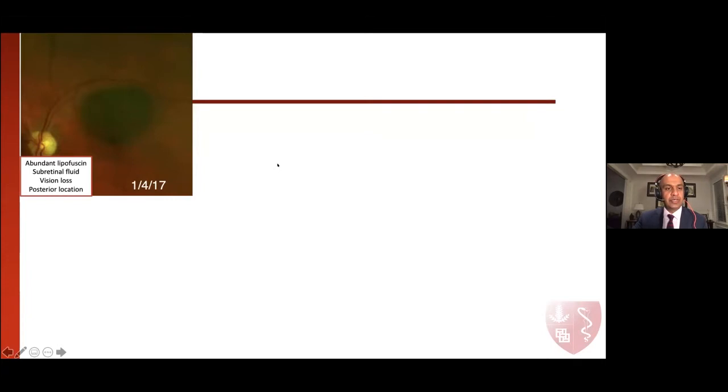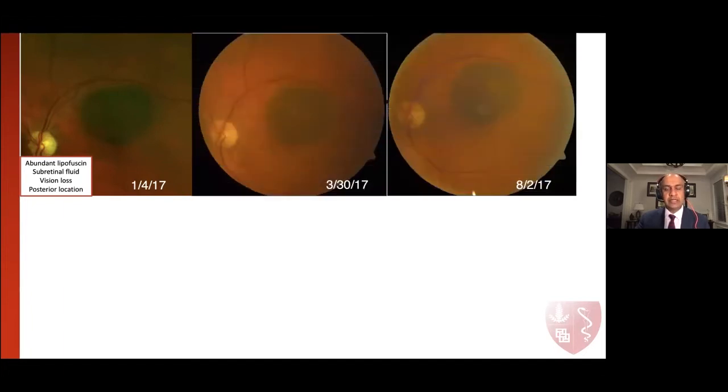Here's a patient who I saw in 2017 that had a darkly pigmented lesion in the fundus just inside the supratemporal arcade and encroaching on the fovea. Had some lipofuscin, abundant fluid. This patient elected to have us observe.